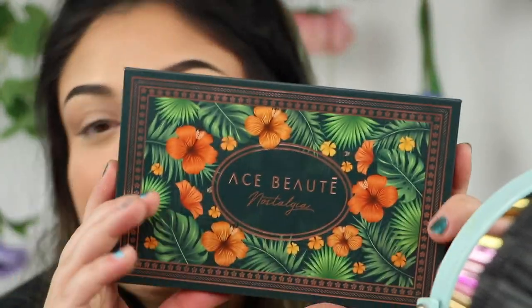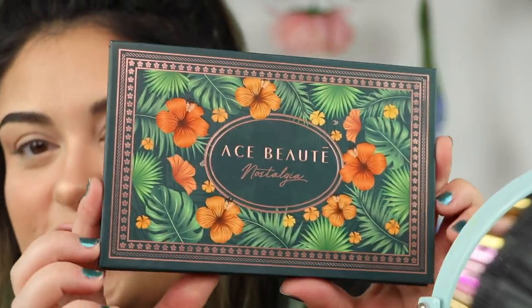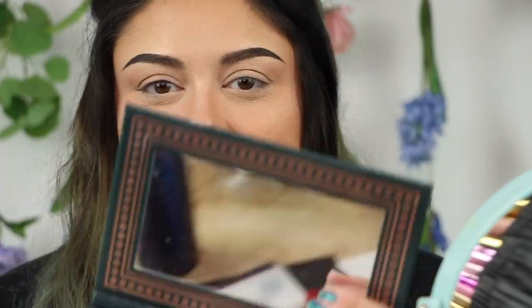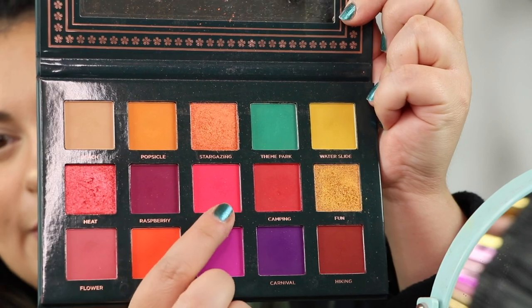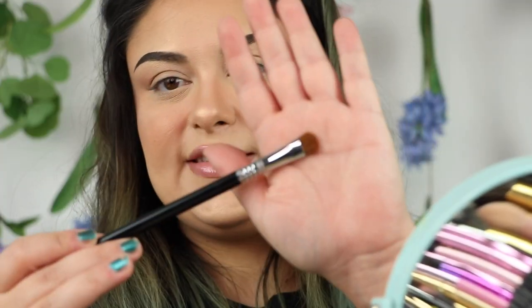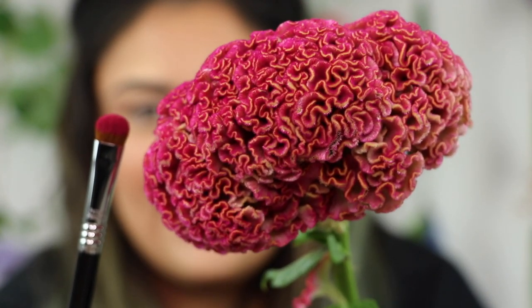So okay, I'm going to dip into this palette. This is one of the Ace Beauty palettes. It is called Nostalgia. Just beautiful palettes, okay? The packaging for these is amazing. So I'm going to dip into this pink and this more maroony color, on this flat rounded brush because I want to create that wavy line at the top. When I hold up the brush to the actual flower, it looks like maybe it's almost the same color. We're gonna get started.